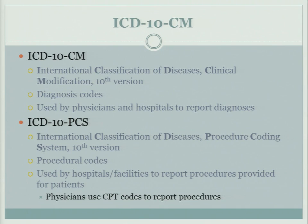Even if you're performing a procedure in a facility or hospital, you will still report by CPT. But the facilities, the hospital, will report the procedures by ICD-10 PCS. So basically what you need to know is the ICD-10 CM.